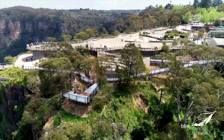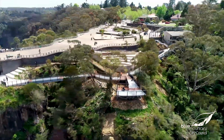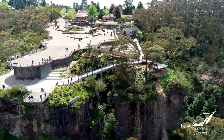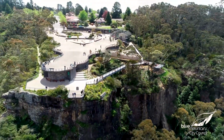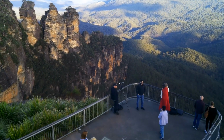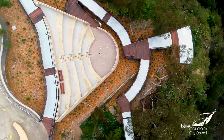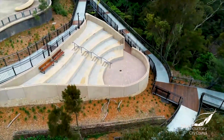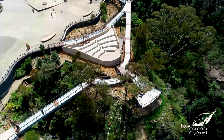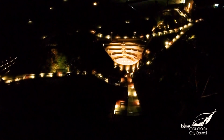The last and rather significant upgrade of Echo Point started in 2019, and after almost 12 months of construction, the new development at Echo Point was completed and opened to the community in October 2020 and officially opened on the 14th of November. The upgrade included the new amphitheatre called the Gathering Place, a new Prince of Wales Lookout that had been closed for over 10 years, and a night-lit boardwalk connecting the lookout and amphitheatre.